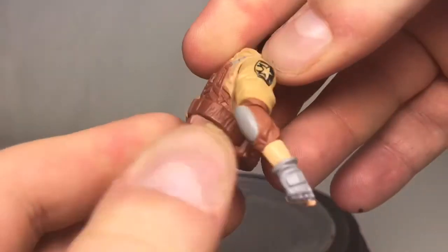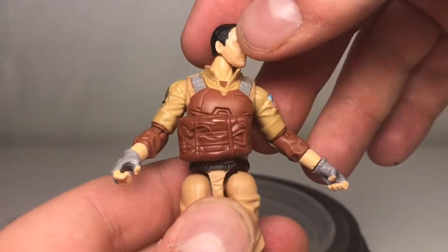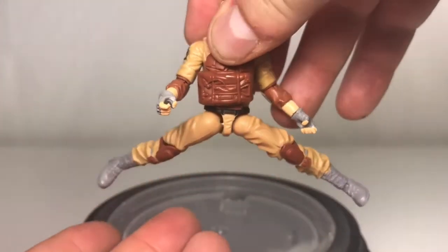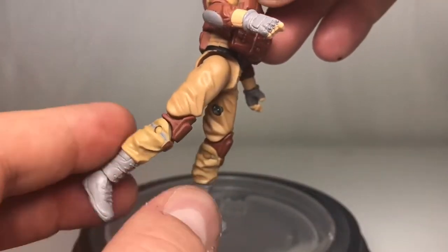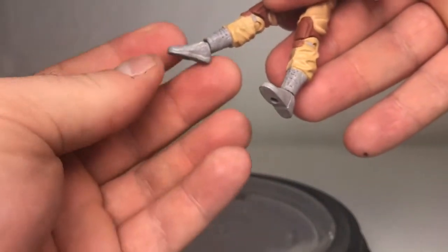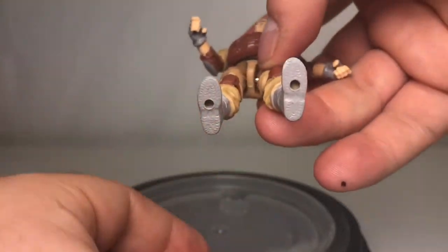He does have a diaphragm joint, very similar to the rest of the Pursuit of Cobra figures, and he can crunch forward and back. He can also swivel, like I showed. He can do the splits, legs go forward, legs go back a little bit, a double jointed knee, there we go. You can point the toe, point the heel, swivel, and 2 peg holes.